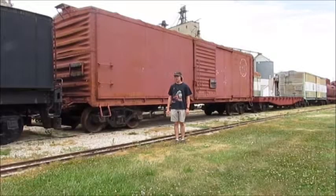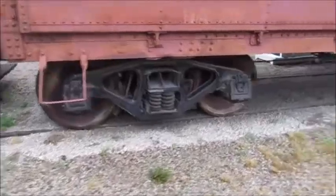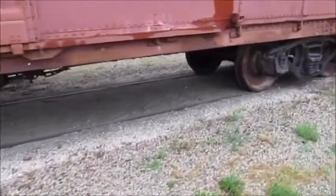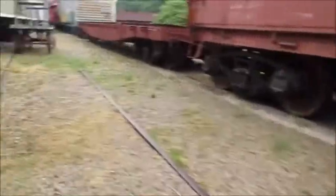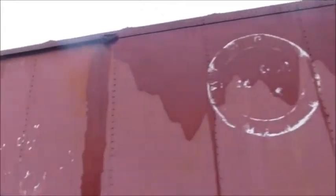You see right behind me is Missouri Pacific 9429. Missouri Pacific 9429 was built as a 40-foot steel boxcar and still is today. Also, Missouri Pacific 9429 was used behind freight trains on the Missouri Pacific Railroad and being part of freight trains from the past. Missouri Pacific 9429 was also used to haul loads such as boxes, crates, merchandise, and etc.